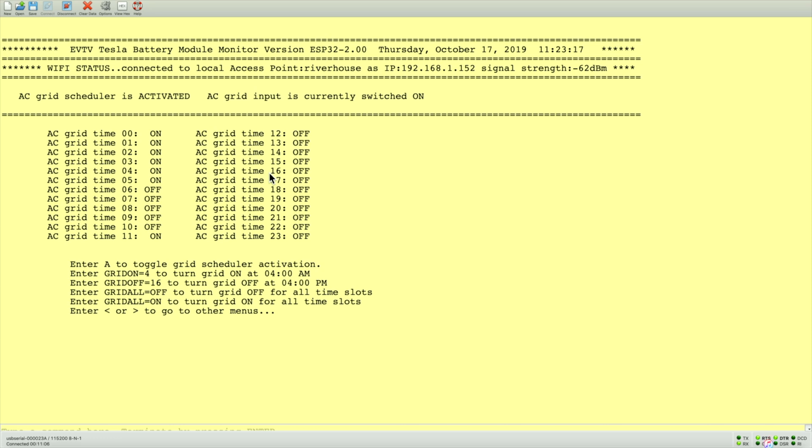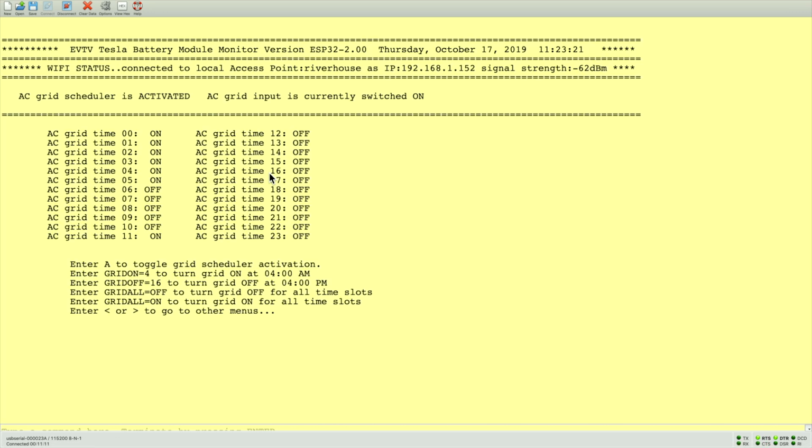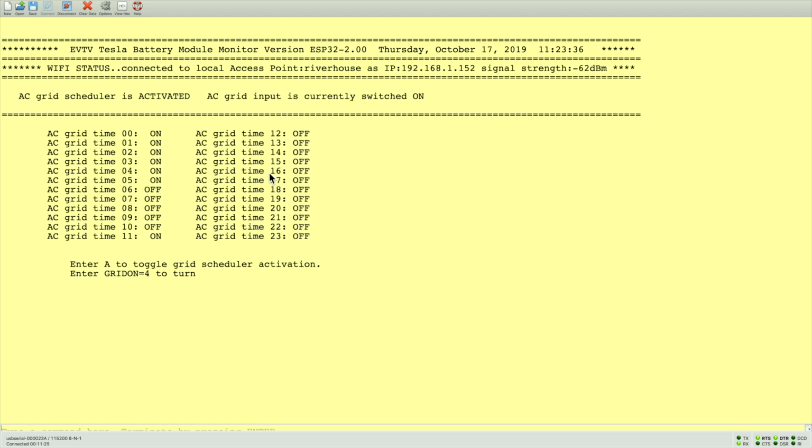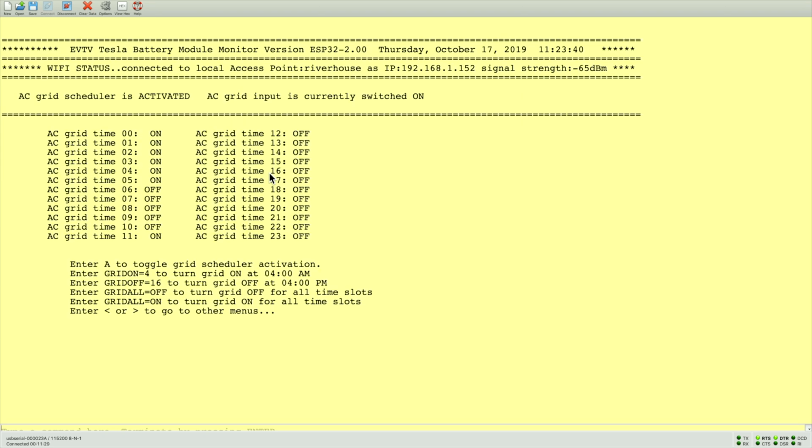And so in this way, you can set up a schedule of what hours you apply grid power to the inverter and what hours you remove it. And by having the inverter set to AC mode, whatever that means on whatever inverter you're using, set up the inverter to be an uninterruptible power supply that comes on when the grid fails.